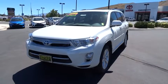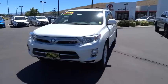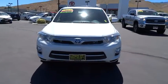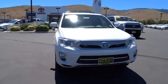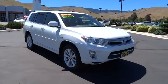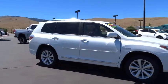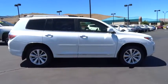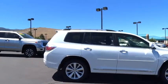The 2012 Toyota Highlander Hybrid. The Highlander Hybrid is equipped with a standard 3.3-liter V6 270 horsepower hybrid engine that achieves 27 mpg in the city and 25 mpg on the highway. Offering a spacious interior, smooth ride, and refined hybrid powertrain, the Highlander is an excellent family vehicle that combines exceptional fuel economy and a spacious, well-appointed interior.